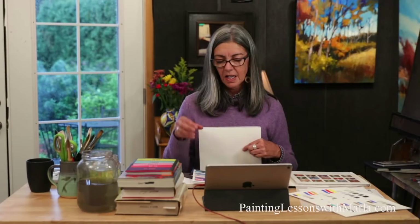And I think that with copying the masters, you already have the format, you already have the composition and the color ideas, and you're copying them with the intent that later on you're going to be able to transfer that to your own work. But this is a way to ease into this that I think is so relaxing, restful, but also really rich and deep.